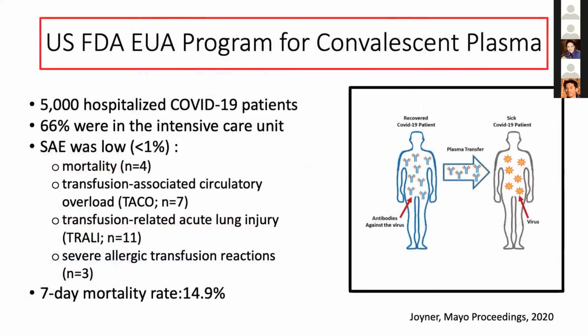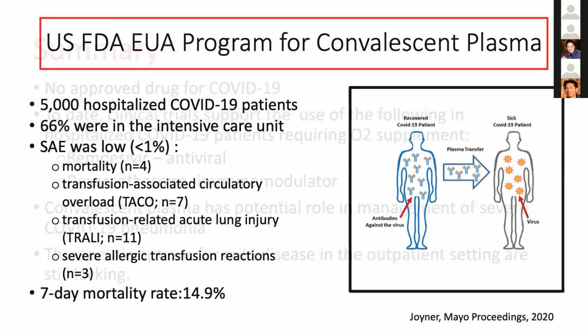In the United States, it has been used under the FDA emergency use authorization. And per this paper published from Mayo, there was a low rate of serious adverse events among those who received convalescent plasma. The side effects included some transfusion reactions. Notably, the 7-day mortality rate was 14.9%. Clinical trials are still in progress, and we are still waiting for the results.